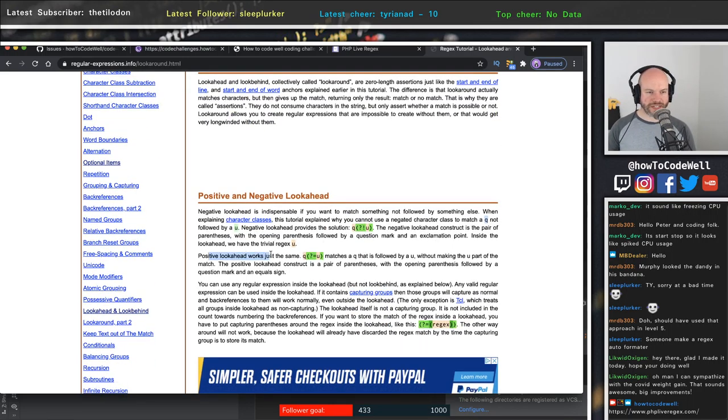Whereas positive look aheads are just the same, but it's question mark equals, and then this matches Q that is followed by a U without making the U part of the match. The positive look ahead construct is a pair of parentheses with an opening parenthesis followed by a question mark and an equal sign. Okay. Cool. Right.